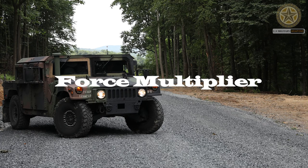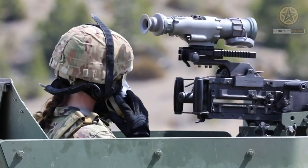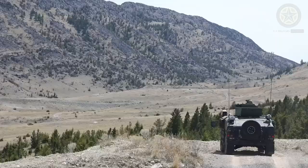Force multiplier. The presence of machine guns on Humvees extends the reach and impact of a small team of soldiers, effectively multiplying their combat capabilities.